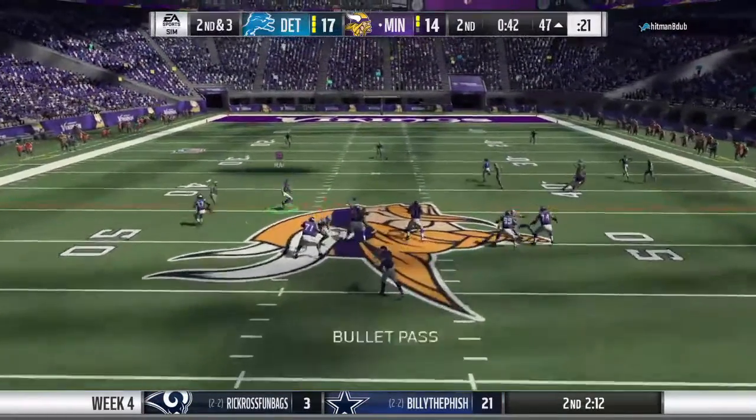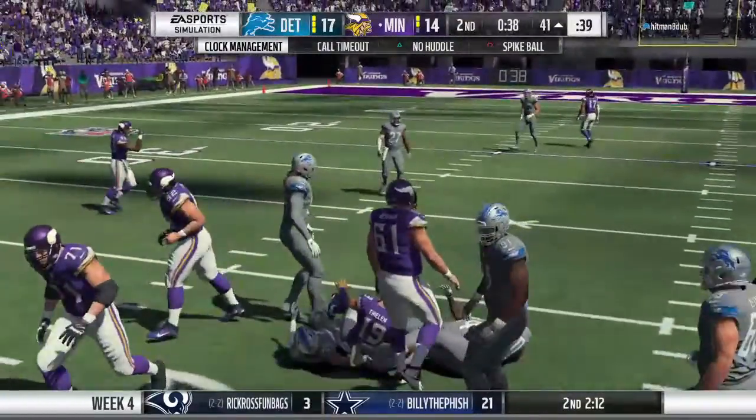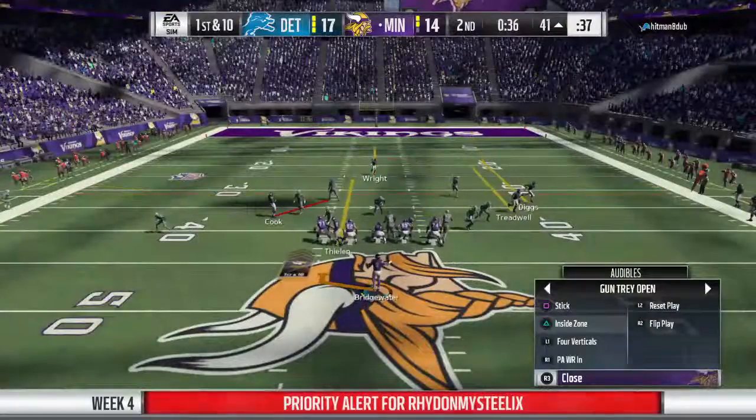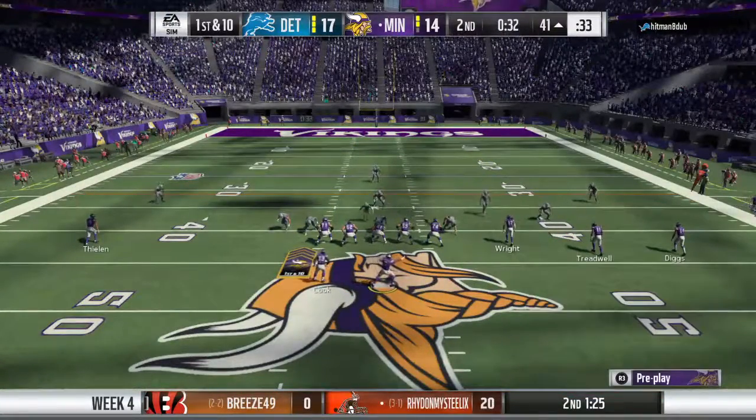Second down, Bridgewater. He'll find Thielen working the middle. And he'll go down shy of the 40 at the 41. They get 6 on the pickup there as the drive will continue.